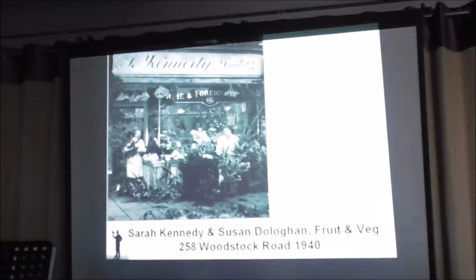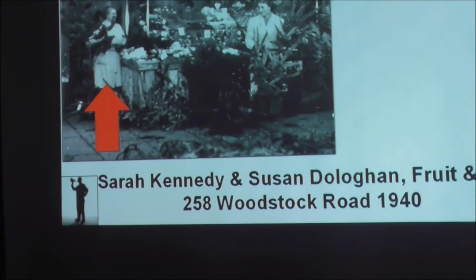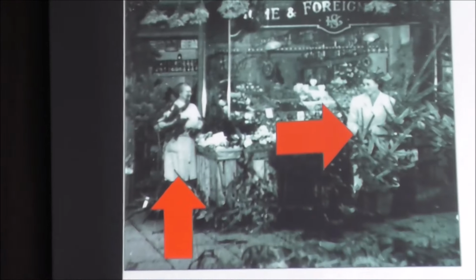Now, here's another wee shop here. This shop was owned by this lady, Sarah Kennedy. She worked in the shop with Susan Dollahan, and that's Susan there, the wee shop as you can see up there at the top. It was a fruit and veg shop. It looks like they're putting out Christmas trees there. See at the top there, it says home and farm.